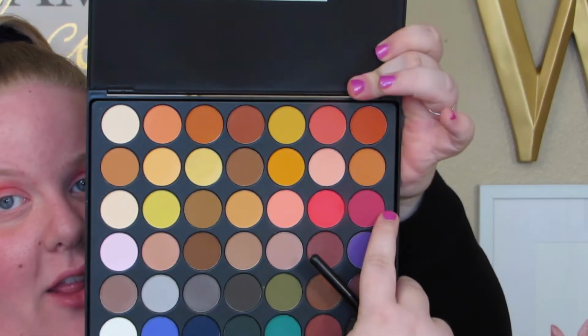So now I'm going to go into this almost cranberry color right next to the hot pink. And I'm going to take this. We're not smoking out the outer V dramatically, but we're just doing a little bit. And this is a nice warm cranberry shade, perfect for fall. So I'm going to take this once again on another Morphe Fluffy brush.